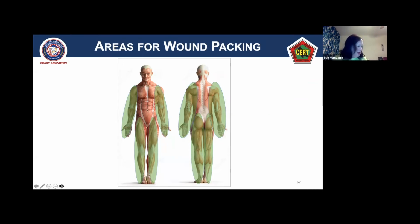But let's quickly look at the anatomical places where you can wound pack. The highlighted areas on the slide right now are places good for wound packing, both the arms and the legs, the front and the back. So if you don't have a tourniquet and you need to, this is another option for that.